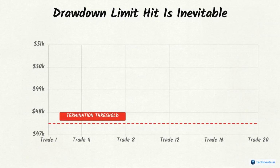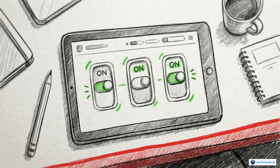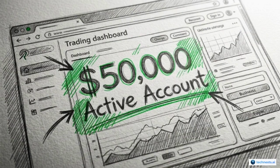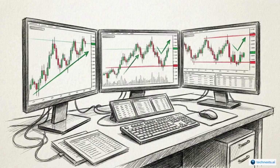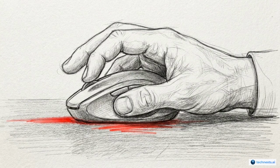Today, we are going to break down exactly why hitting that drawdown limit is mathematically inevitable for most traders, and I will show you step by step how to configure automatic risk limits to neutralize that threat entirely. To follow along, you will need 3 things ready: an active prop firm account, your primary trading platform, and the PropTrader Pro module. Lock down these specific execution settings and you sever the cycle of blown evaluations, allowing long-term trading consistency to actually take root.